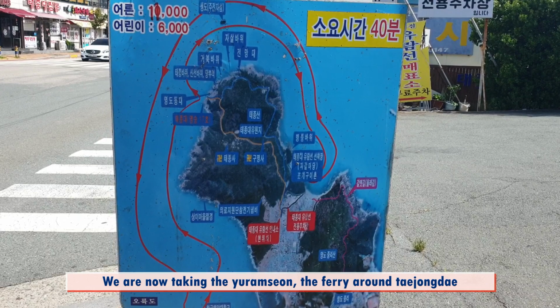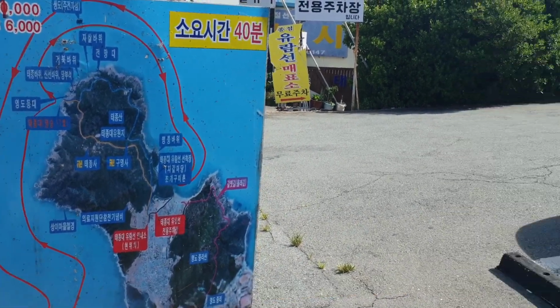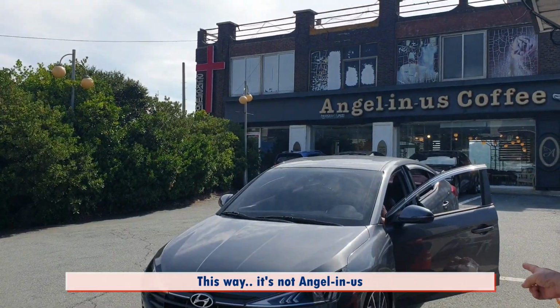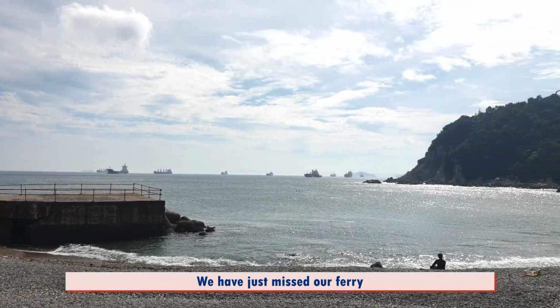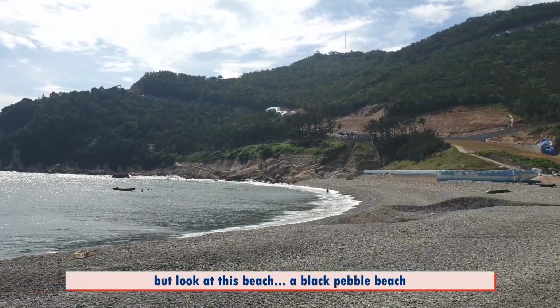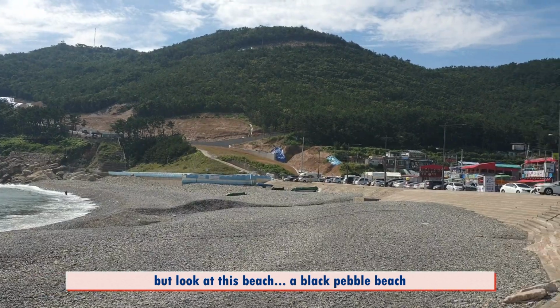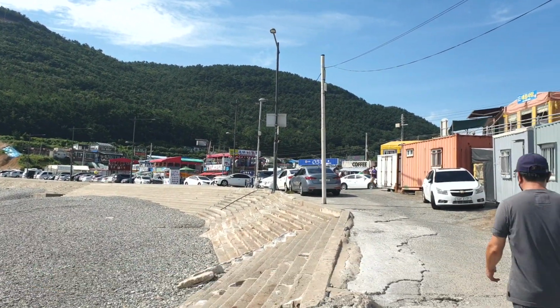Taking the Yuramsan, the ferry around Taejongdae. Ooh, let's go this way. We have just missed our ferry, but look at this beach. A black pebble beach. Nice, we have 30 minutes here.